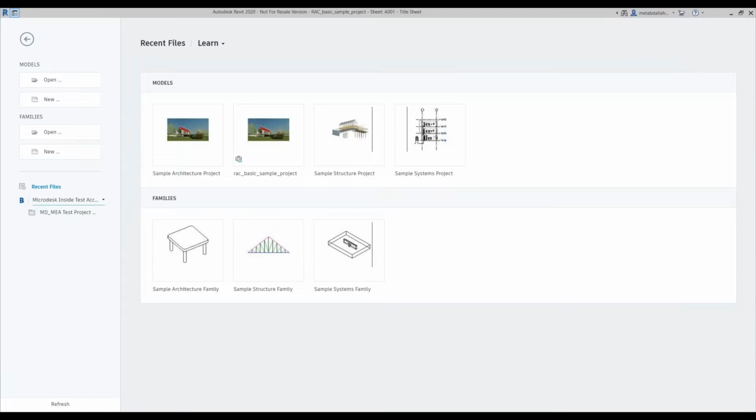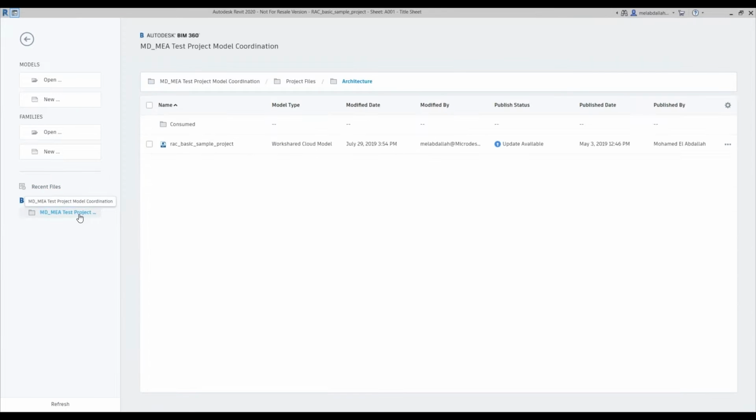Now, let's say I want to go to one of my projects. If you click here, you're going to see all the different hubs that you are part of. I'm going to go to our Microdesk internal test account and open one of the projects. And you can notice the path here is under the BIM 360 project files architecture. And this is one of the models that I've already collaborated in the cloud in BIM 360 Docs.